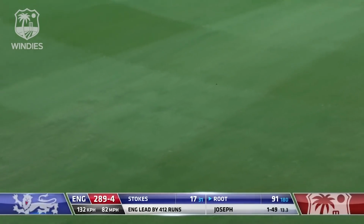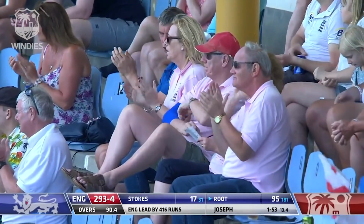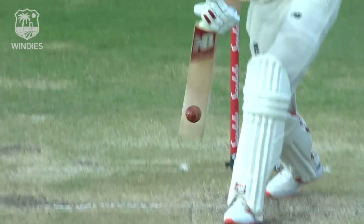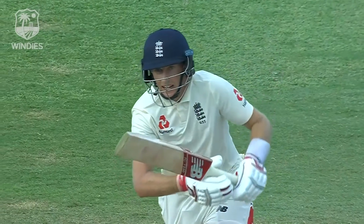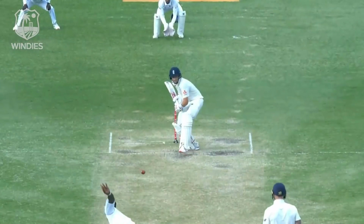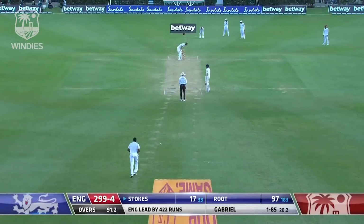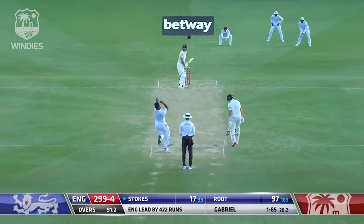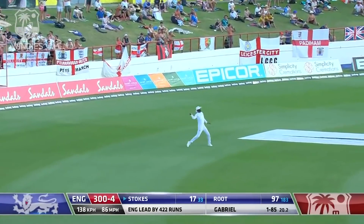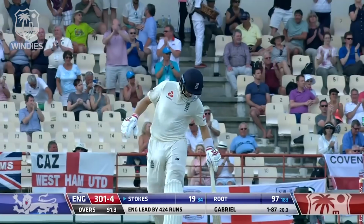What a pleasing stroke that is from Joe Root. He moves to 95 with a classic drive. We've talked a lot throughout this match about the difficulty of driving the ball. I just wonder if today driving has been slightly easier than hitting the ball square of the wicket with horizontal bats, because there's been some variable bounce. Denly has driven the ball beautifully. Stokes and Root down the ground today. That's on the up. The 300 has been brought up with that couple from Ben Stokes, 301 for 4, and the lead is 424.